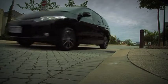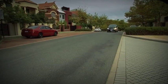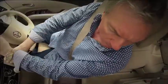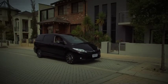The Tarago Ultima handles well with minimum body roll. There's no doubt you'll notice the excellent dynamics and well-balanced suspension, which give us a smooth, effortless drive. Unlike most larger cars, Toyota has made sure it has a very tidy turning circle, and the sloping nose makes it easy to maneuver even in tight spaces.